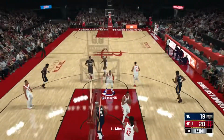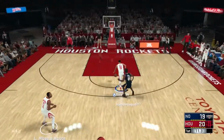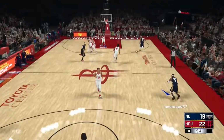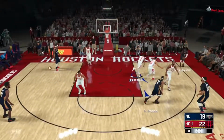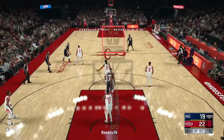Cousins. And Cousins throws it down. Well, he caught him in stride with the lead pass. Now that... Ooh! That's how you attack. Attack the rim, baby. Move out the rim. Rondo kicks to Holiday. No good on the three.